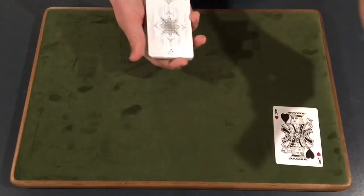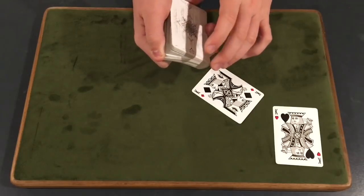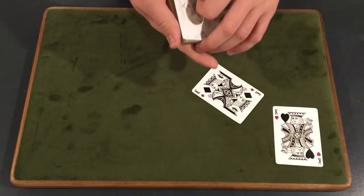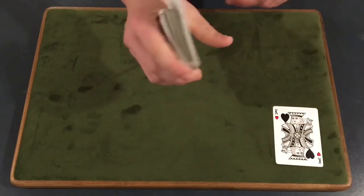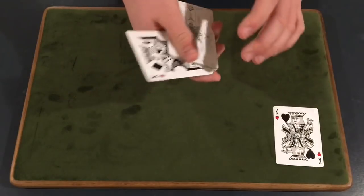So when you're doing this, you're gonna have them place it in whenever they would like. You riffle down, and you need to have them place it above the break. Watch what happens. If they place it above the break, let's say they place it there, as long as they place it above this break, everything will be fine.